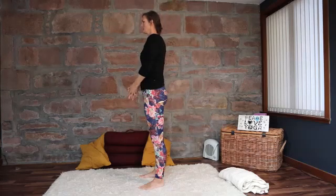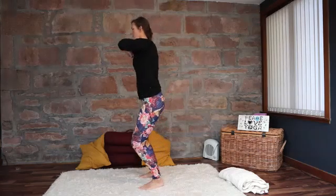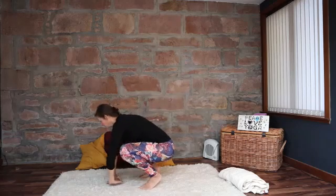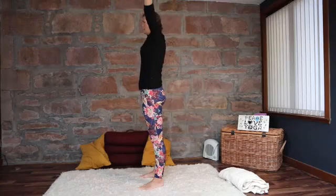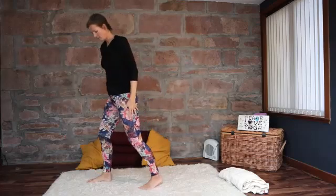And the last squat. And releasing the hands down. Stepping forward with your right foot.